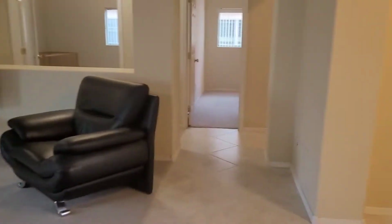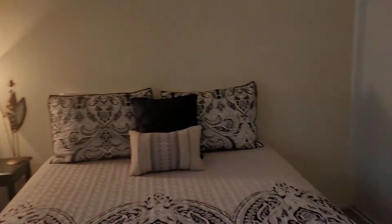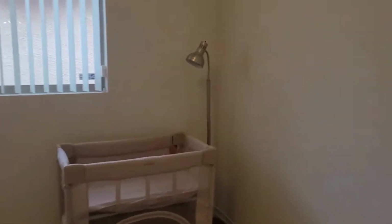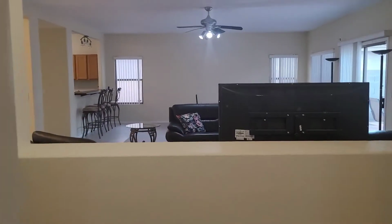And let's take you to the bedrooms. Bedroom one. Got the closet there. This is actually an office because there is no closet area. But you got the nice double doors looking out to the living room.